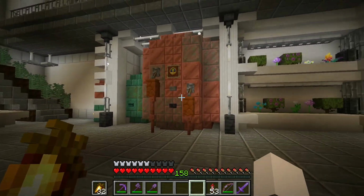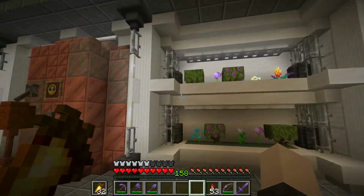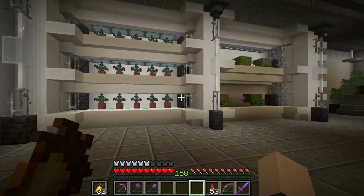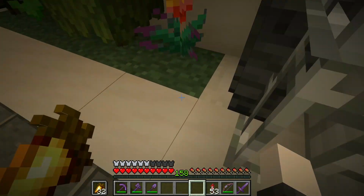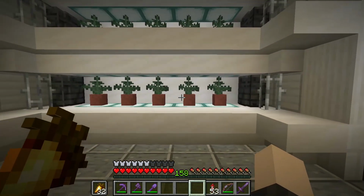We got a nice little boiler system for water. Nice little storage, maybe, who knows. We got plant racks, some little newbie plant racks. I might change some of those out. You know what? Hold on, I have an idea. So you see these things, right? They kind of look like ferns, but more pretty.